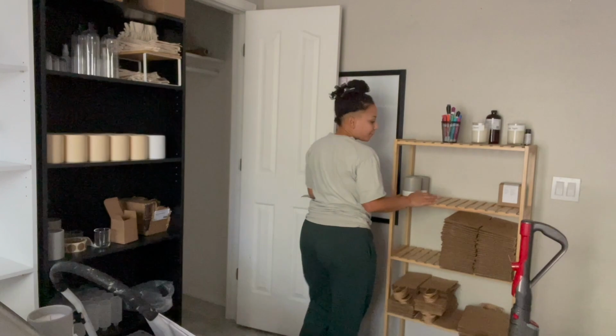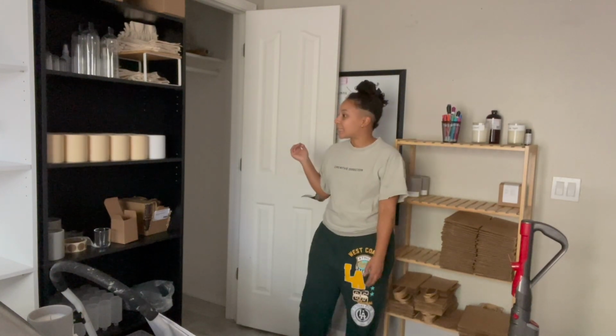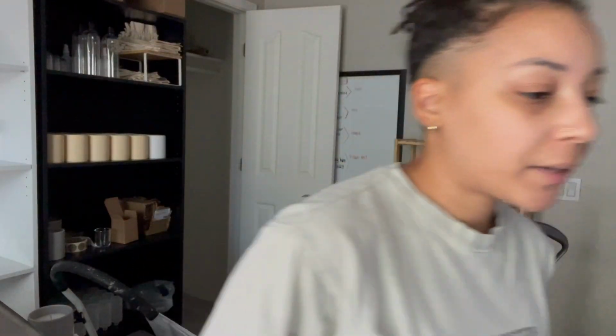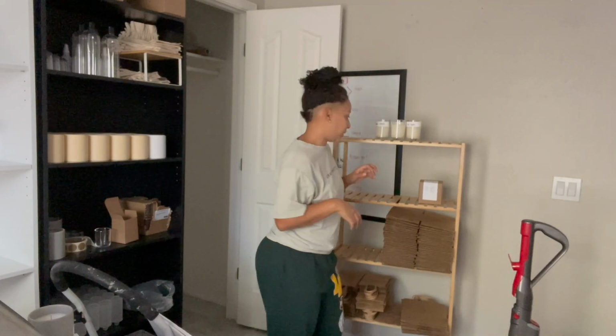I feel like I want to move this into the closet because to me, closet space should be elevated. I don't want to install shelves, so I'd rather just move the ones I already have. Don't do what I do.